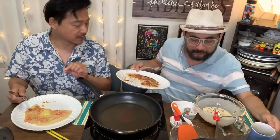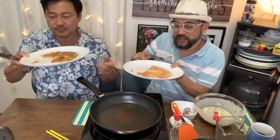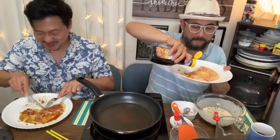Goes really well with the mentaiko. Of course. Stroop and mentaiko match very well. Well, what did you think of the bacon? It's good. It's good, right? It's really good.